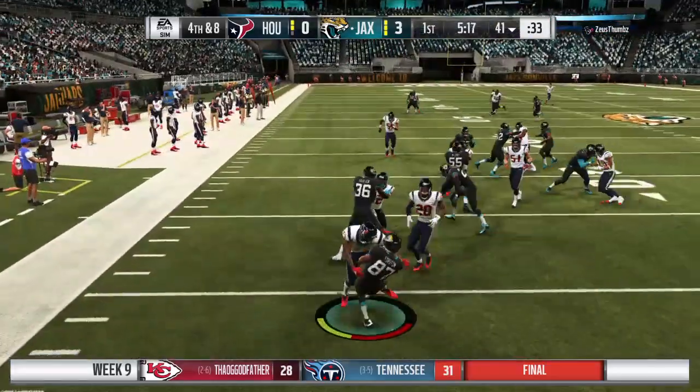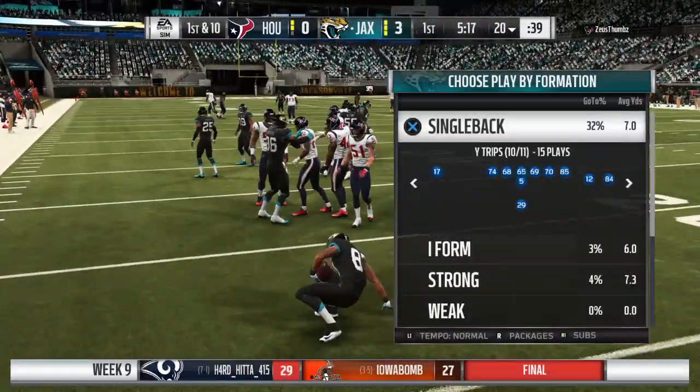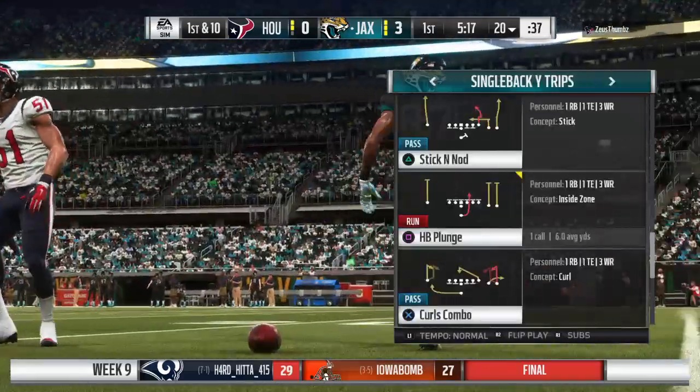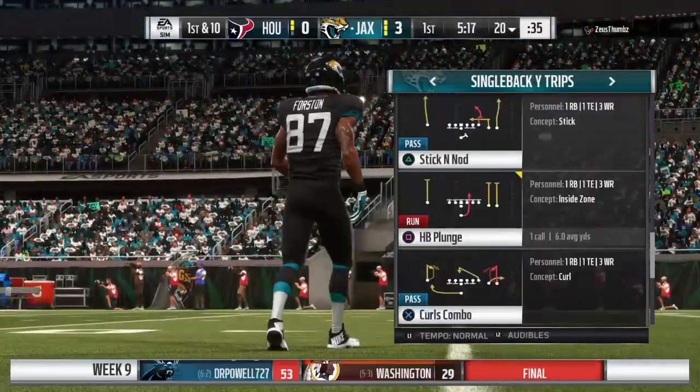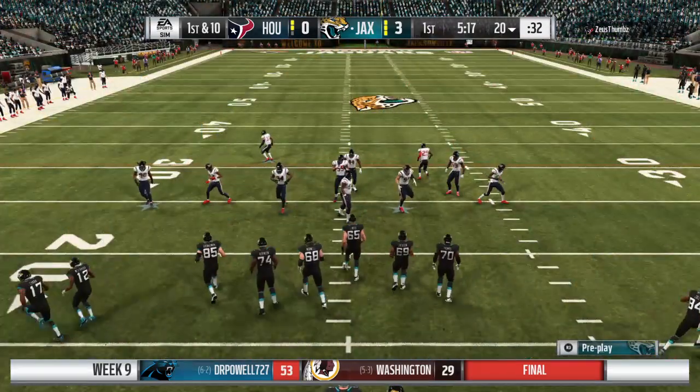And this will be taken at the 13. 43 yards on the punt, 7-yard return, and the Jaguars go on offense, first down and 10. Out comes the Jacksonville offense as they get set to take over here.